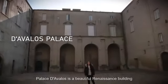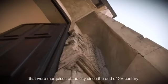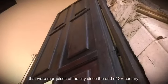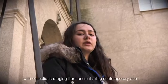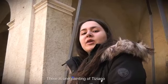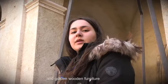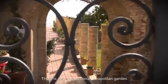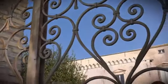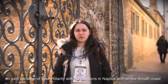Palazzo D'Avalos is a beautiful Renaissance building that takes its name from the Spanish family of D'Avalos that were marquises of the city since the end of the 15th century. It is now home of the civic museums with collections ranging from ancient art to contemporary one. There is one painting of Titian, precious musical instruments and golden wooden furniture. There is also an Italian Neapolitan garden, so called because of the similarity with the gardens in Naples and on the Amalfi Coast.